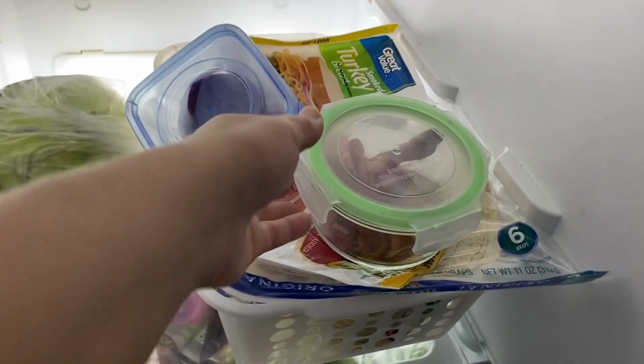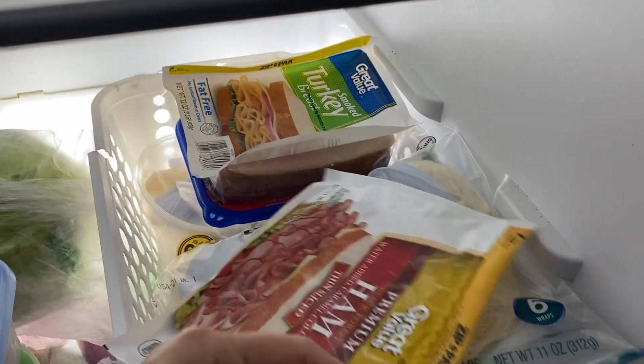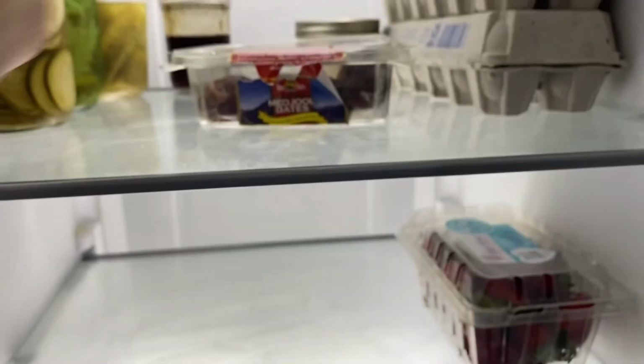My sandwich basket still has a lot of lunch meat in there. That's 2 pieces of bacon, a whole cabbage. Those tortillas, we got to use those up or something, I don't know. Still have the strawberries, and this is sour cream. That needs to go up here.